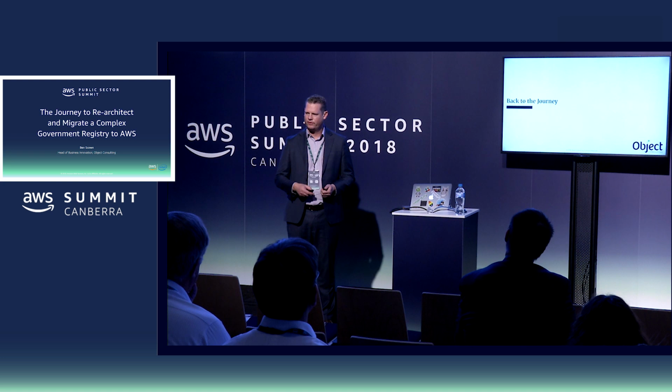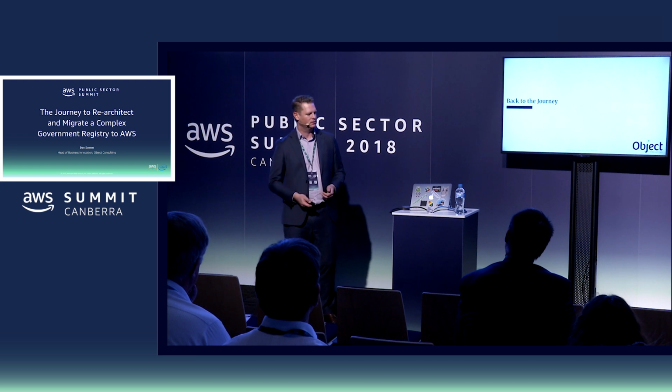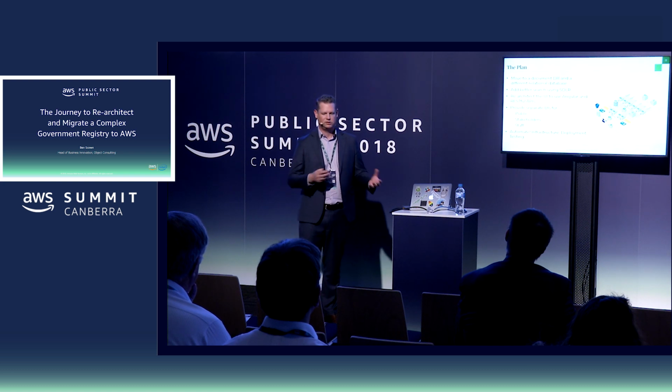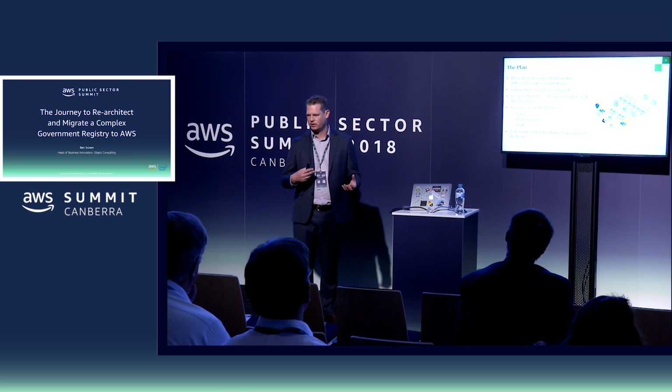So we've got a registry. We're using it for births and marriages in New South Wales. We've got another customer we're bringing on board. We want to move it to the cloud. Our plan was and is to replace the document database and move that so we've got a better data search and we can have better search on it.